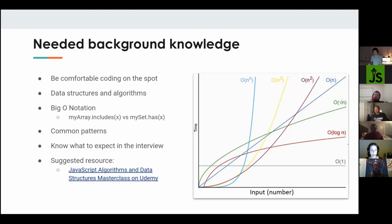You need to know big O notation. You should be able to analyze a code solution that you write in terms of time complexity and space complexity, and you should be able to do so accurately. An important part of this is not just knowing what makes an n-squared time complexity algorithm, but also specifically what that looks like in your code.